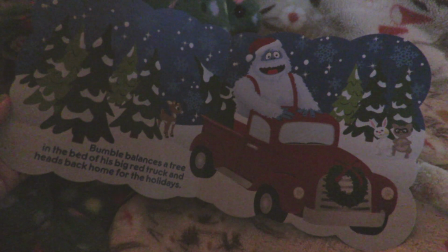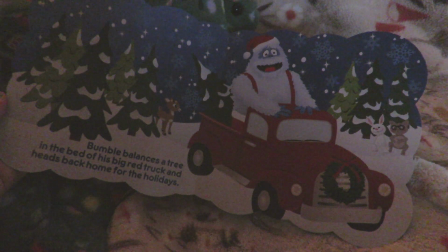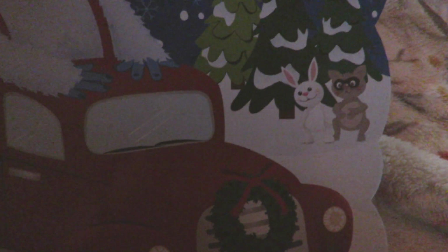Bumble balances a tree in the bed of his big red truck and heads back home for the holiday. There's little Bumble with his tree. We've got some cute little babies. And a surprise guest is Rudolph.